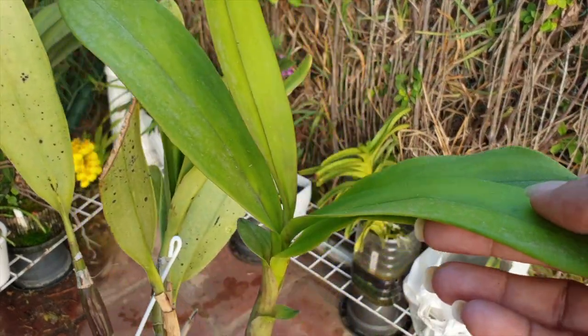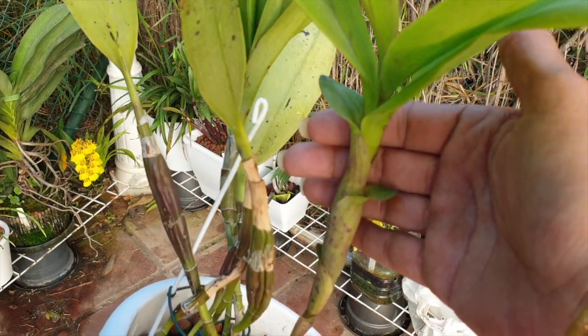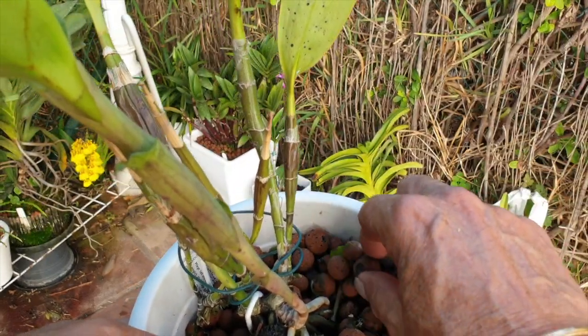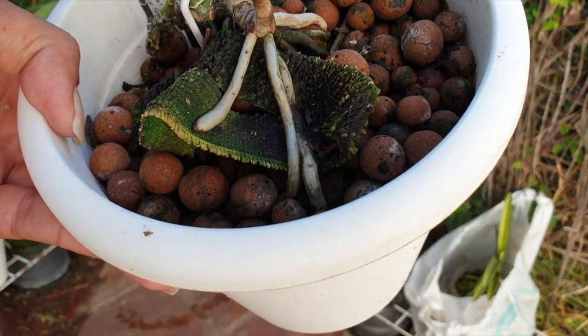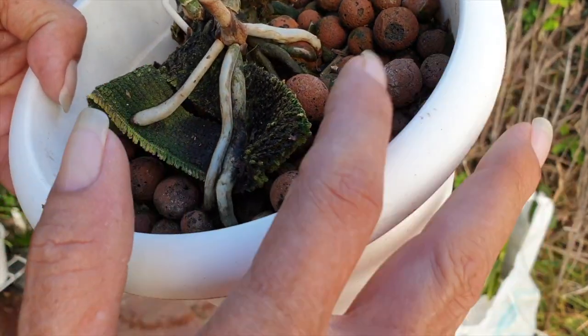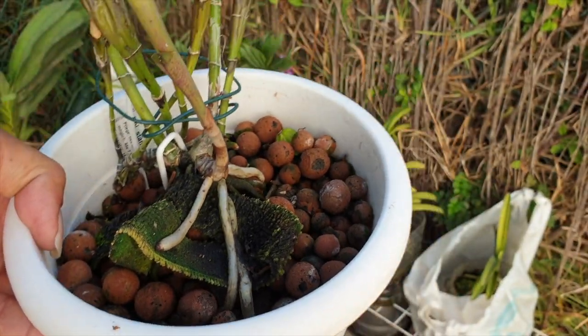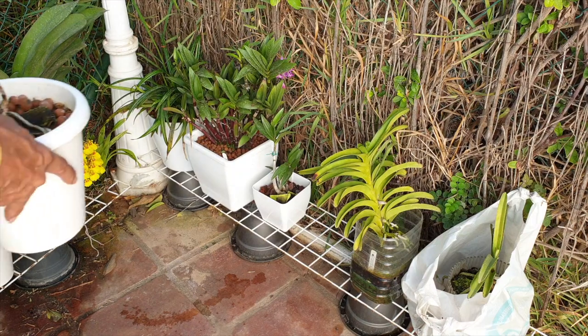Look at this. Of all the losses I have suffered because of my dumb mistake there with the copper, she is fully rooted in, even though I didn't get this root to get into the pot and I probably lost this root tip right here as well. The rest, oh, I'm so happy.